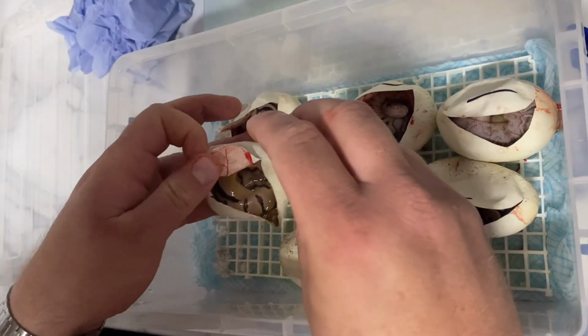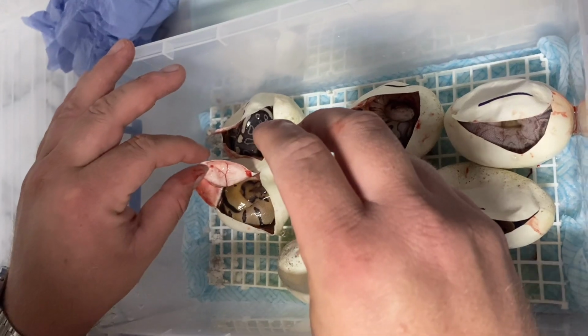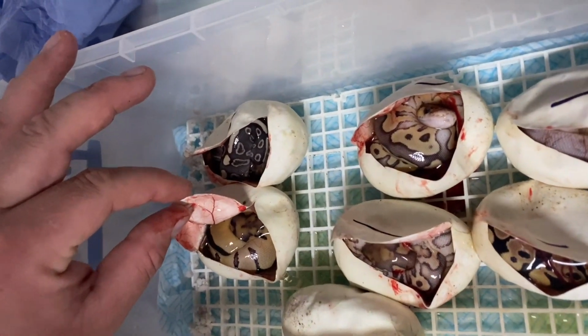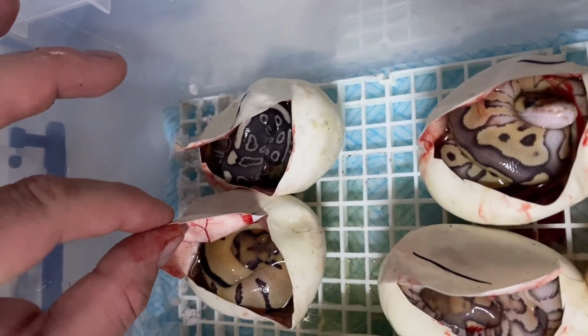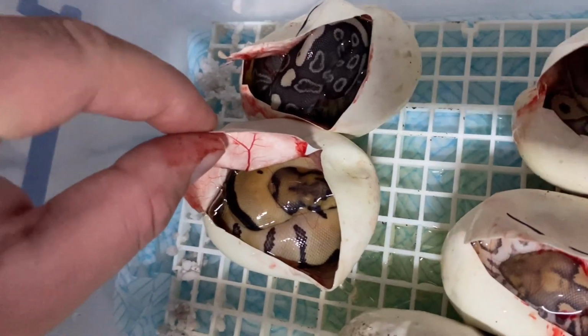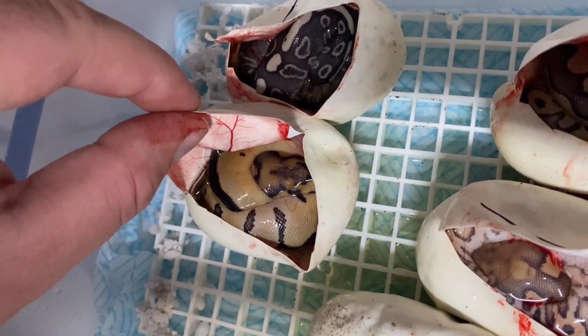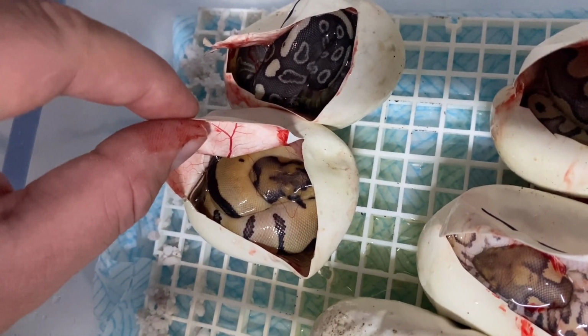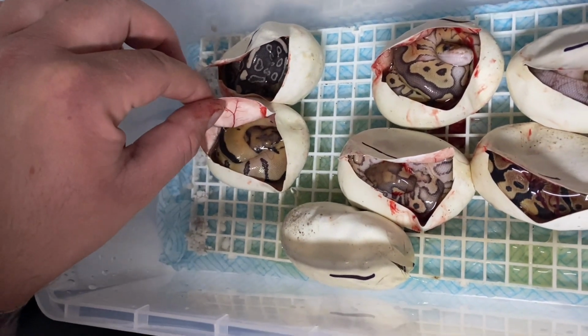I can't figure out why it's there. I do have a Fire Enchi clown male. But I've never paired that male to that female. Or have I? And just not recorded it. Mystery. Really nice snake though.